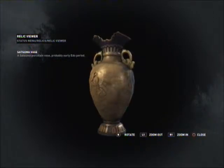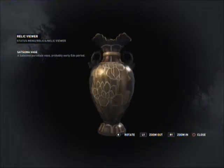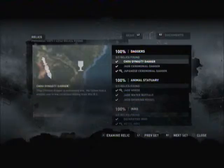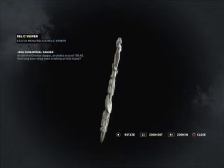A Satsuma porcelain vase, probably early Edo period. This Chinese dagger is extremely old. Dad had a similar one in his collection dating from 854 BC. An ancient Chinese dagger, probably around 100 AD. How long have ships been crashing on this island?